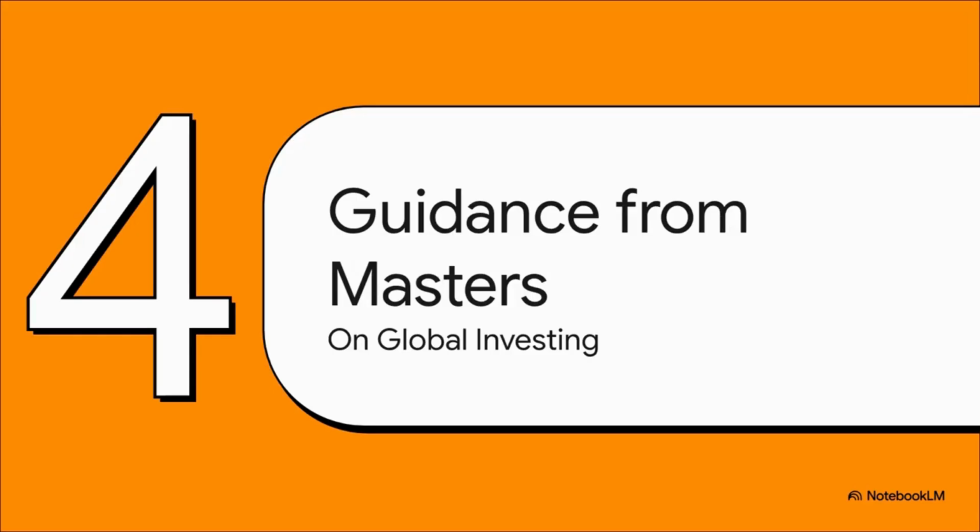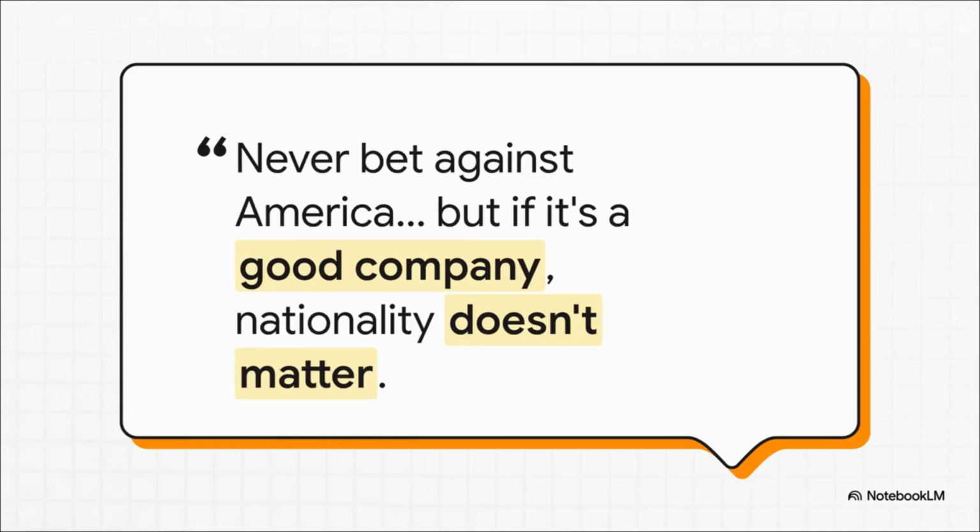It's fantastic. So now that we've got the how down, we understand the mechanics, let's zoom out and talk a little bit about the why. What do the investing legends think about this whole idea of looking for great companies outside our own backyard? First up, Warren Buffett. He's famously said, "Never bet against America." But he's also a total pragmatist.